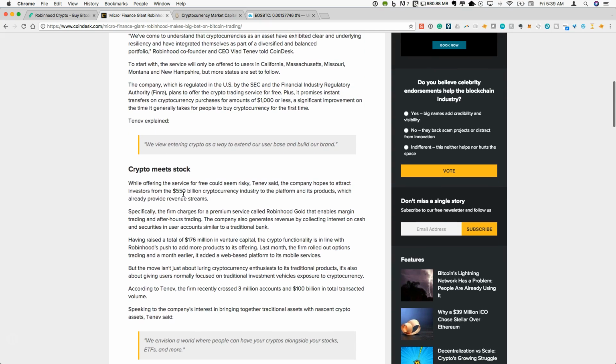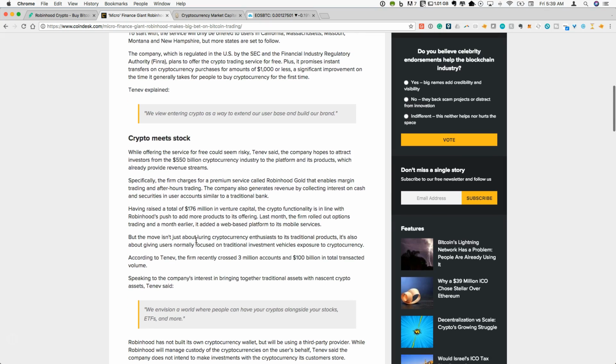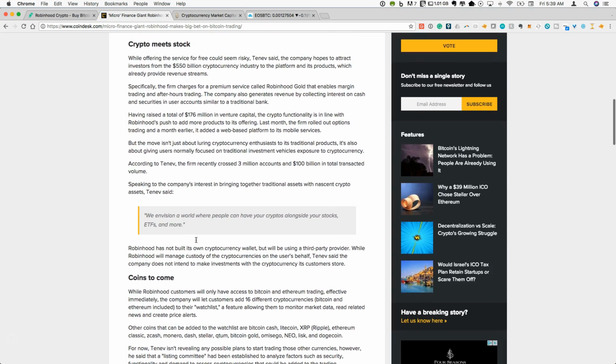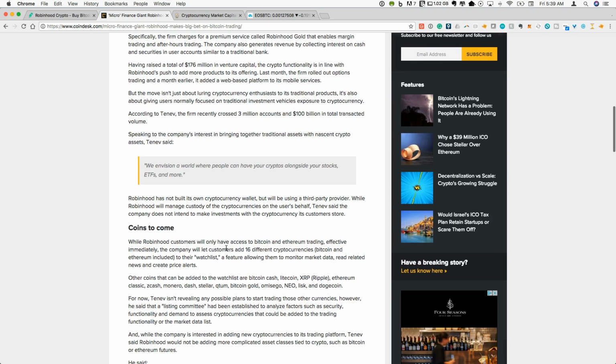This company has raised $176 million in venture capital. So they're growing this platform. There's a lot to back it right now, and trying not to miss out on the crypto opportunity. So the company will let customers add 16 different cryptocurrencies to their watch list.